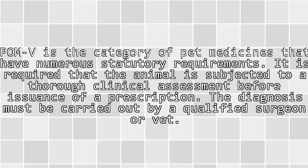POMV is the category of pet medicines that have numerous statutory requirements. It is required that the animal is subjected to thorough clinical assessment before issuance of a prescription. The diagnosis must be carried out by a qualified surgeon or vet.